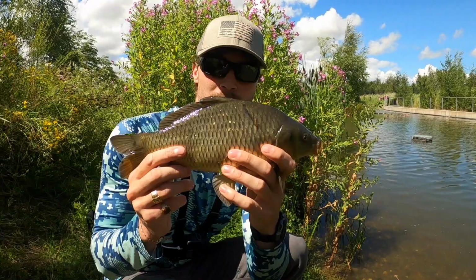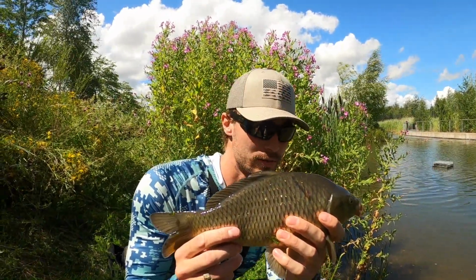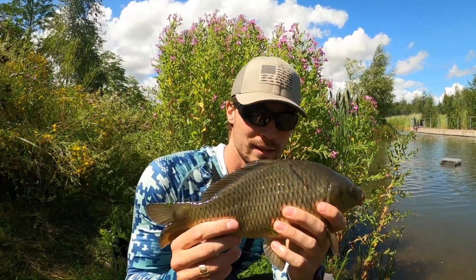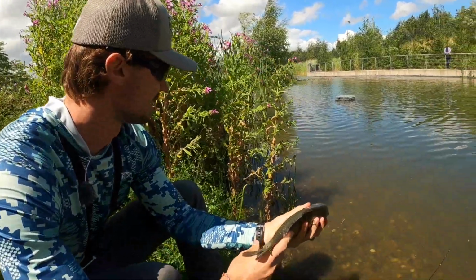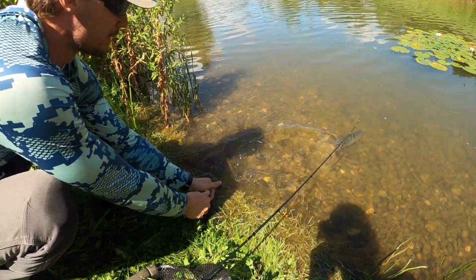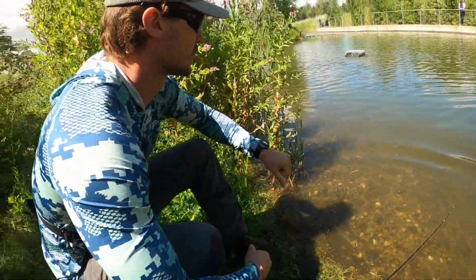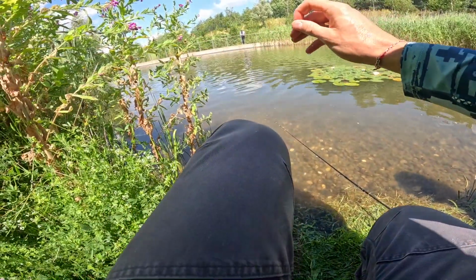Little tiny one again, but I'm trying to get one of those red ones and he just came over and slurped it up like a slush puppy. But yeah, we're getting back. Nice. Okay. Really want to get one of those red ones first.